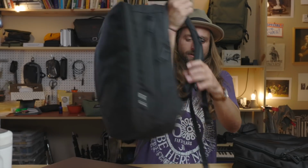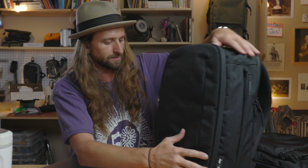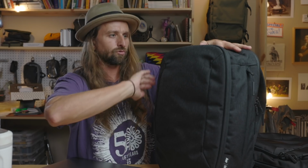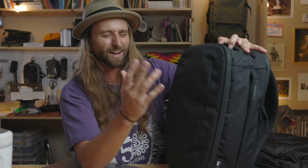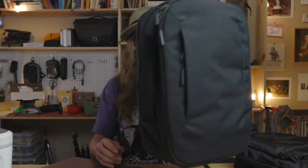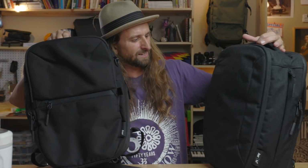This is, again, right aligned with the Evergoods CPL 24, but way more city oriented. The Evergoods is for the city as well, and I love the materials on that bag so much. I love the way Evergoods makes stuff. This is a great alternative to that. This might look better with the suit. I think the Evergoods would look fine too. Both of these are suitable, or you've got a blazer with some nice jeans or something like that.